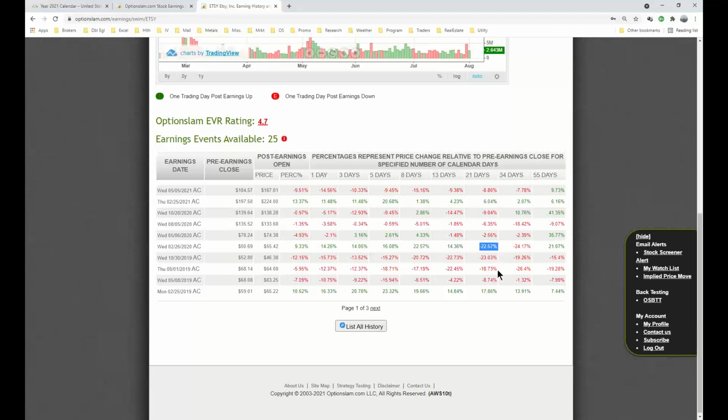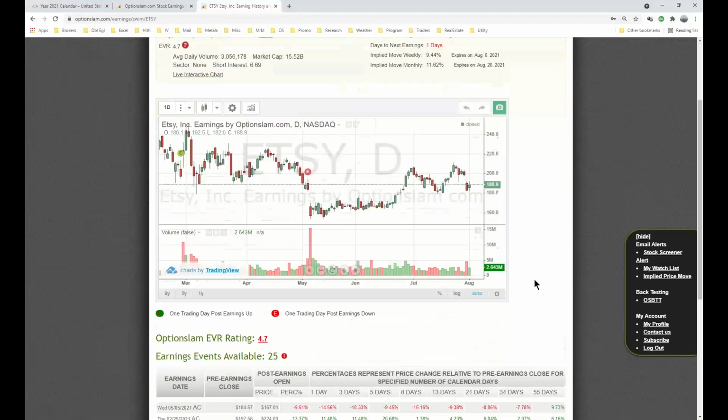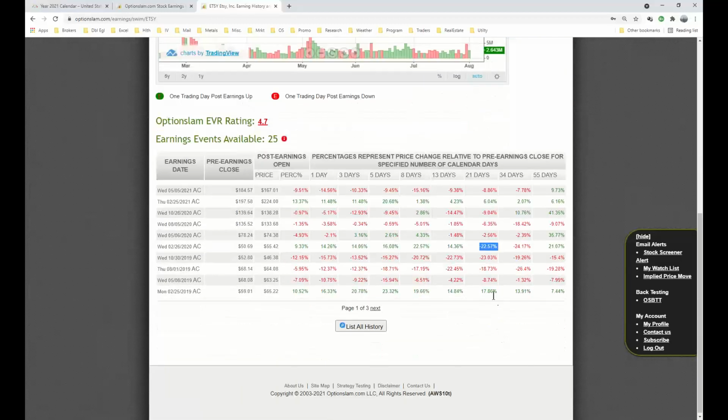So I'm glad we want to always make sure that you check the Option Slam historical data at the post-earnings page before, so that you can assess what your real risk is and what this stock is capable of doing based on historical statistics.